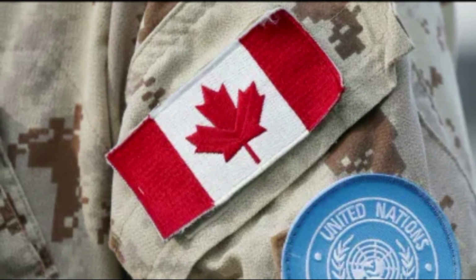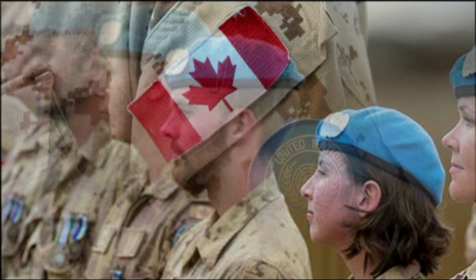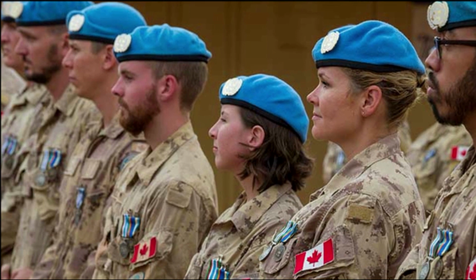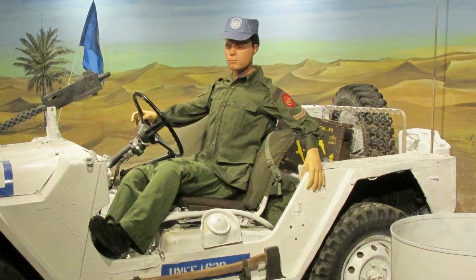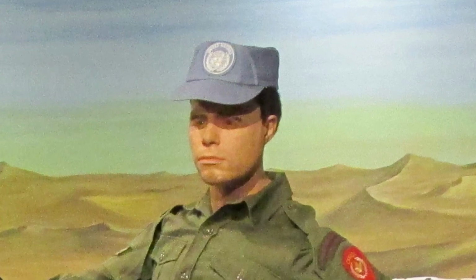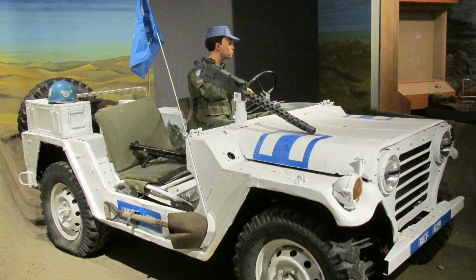From the 1950s to today, one of the major roles of the Canadian Armed Forces is to supply troops as peacekeepers to the United Nations, where they have served in several areas of conflict throughout the world. The next exhibit is of a corporal with the Lord Strathcona horse in the role of a UN peacekeeper. He has on the blue UN cap to show he is a peacekeeper and is driving a quarter-ton Jeep painted in the UN white paint scheme.